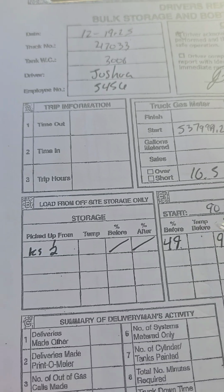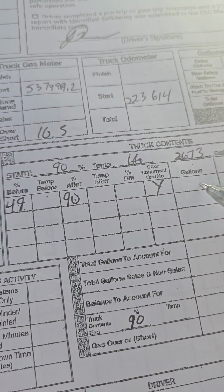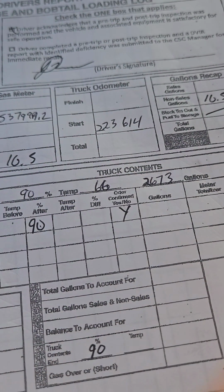So I gotta get the temperature, and then we'll get a percentage at the end here, and that will be towards the end of the day when we do the paperwork. So let's go back. Let's load this truck so we can get out of here. It's probably not gonna be an 11 o'clock day now because I'm gonna be going to opposite ends.